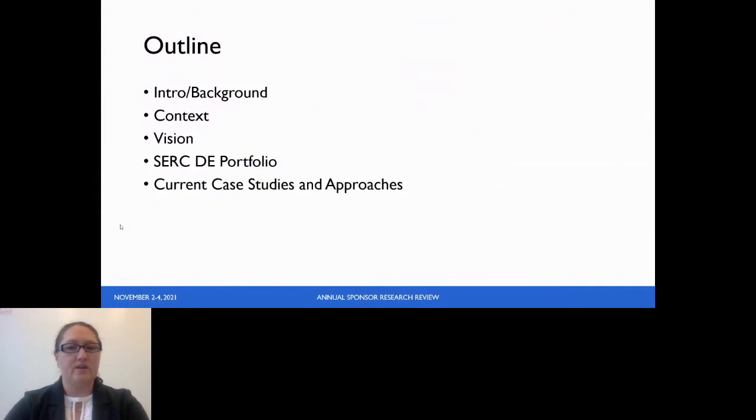All right, so what we're going to go over today is just some background about what we're doing in this task, providing the broader context of what it is we're trying to achieve within the space of digital engineering, and talk about the vision for our project and the CERC portfolio that will help to feed this task. One of the things that I particularly love most about the CERC is we're a collaborative network of 22 universities, but we also collaborate within our projects.